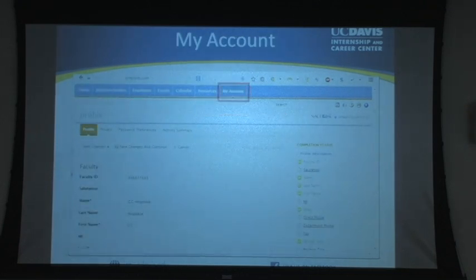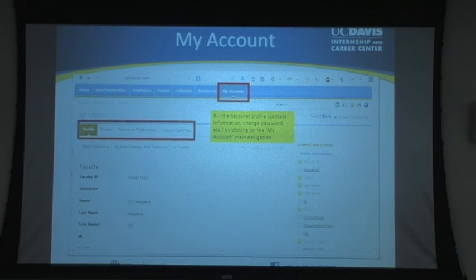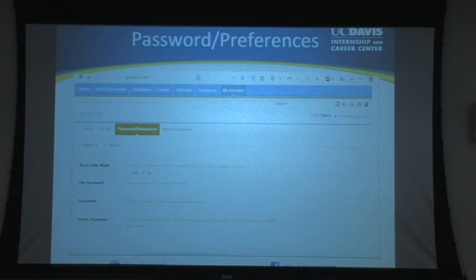The first thing you probably want to do once you log in is to go to My Accounts. This is where you would update your profile information, such as your name, your email address, your phone number, and so forth. And then also here is where you would change your password if you needed to.